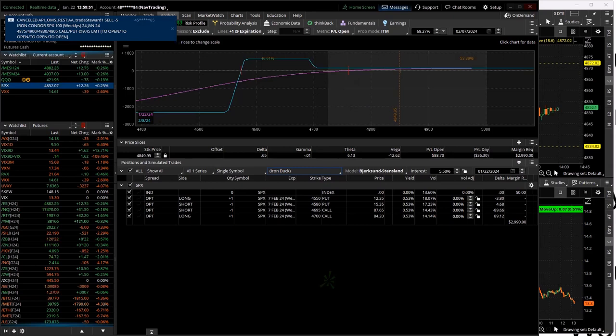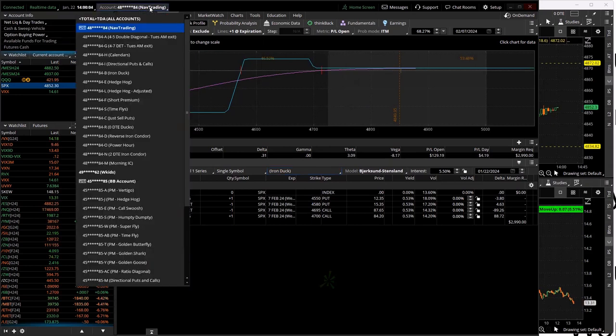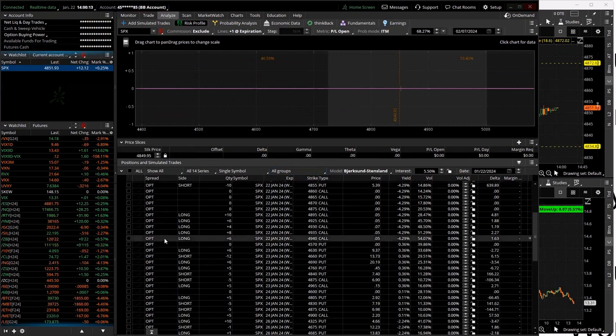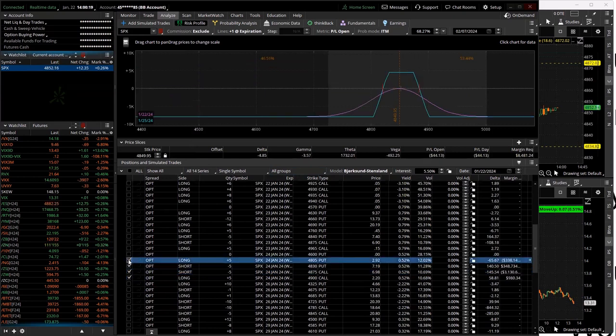Kelvin, I think what I'm going to do, I've been testing this. Oh, that was my overnight iron condor just got filled. Yep, just got filled on my overnight iron condor.